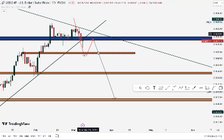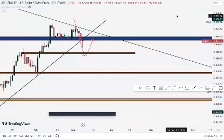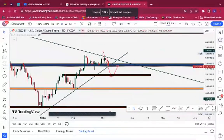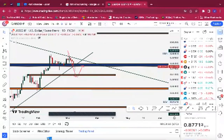So if you do have a nice bounce here, you should hop on a trade from here to here and then from here. So that's exactly all about the USDCHF. I am 100% certain that this market is going to decide eventually. So let's say I'm 70% bearish on this pair, and I'm 30% bullish on this pair, because I like to leave room for anything that can happen. I just like to leave room for whatever the market wants to surprise us with.